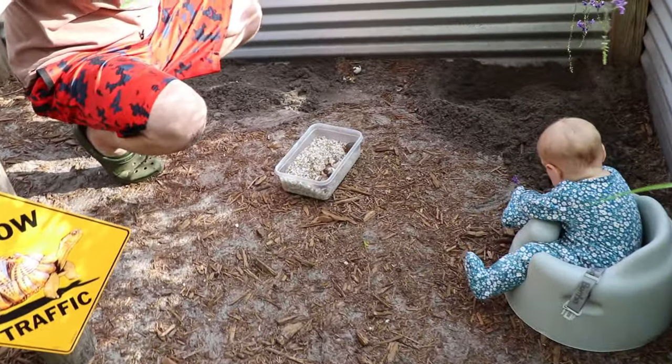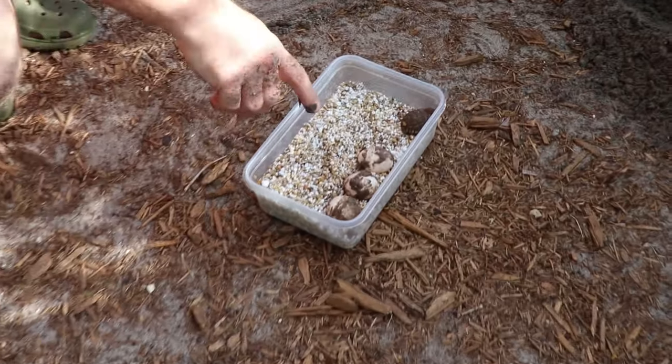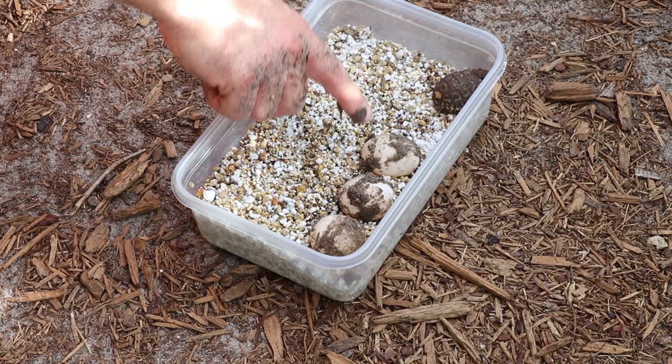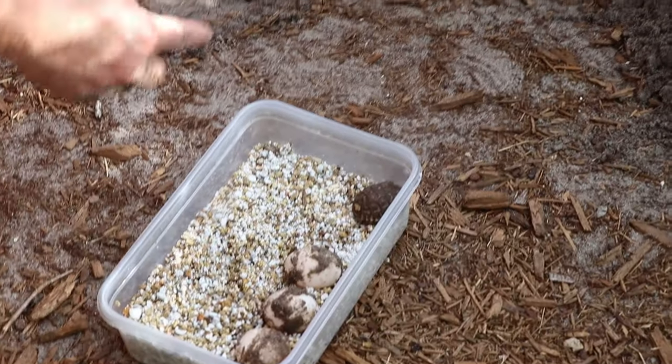Okay, so that was the first nest that Aaron dug. And this is from a rescue tortoise that had a crazy, crazy shell. You can see these are good eggs that we pulled. And those are the two bagged eggs. Usually she only lays about four. This time she got the five. She's growing.